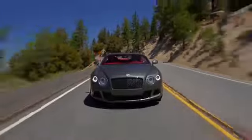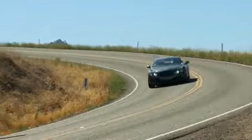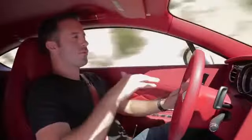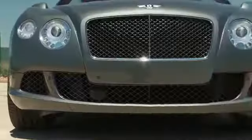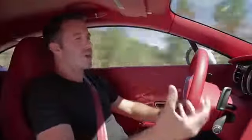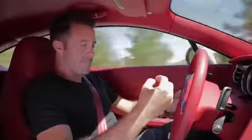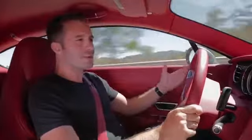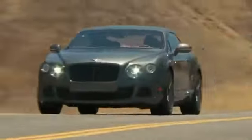This Continental GT Speed, in a word, is bizarre. The seating position is far more upright. You feel closer to the front axle than in the Vanquish. I say weird because it is a Bentley. This is all-wheel drive. It weighs over 5,000 pounds. It has, I believe, undefeatable stability control, and those are all bad things. Those are things you don't want in a driver's car, and yet this car works.